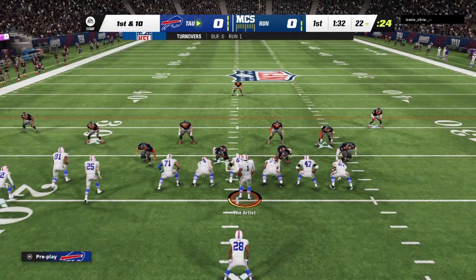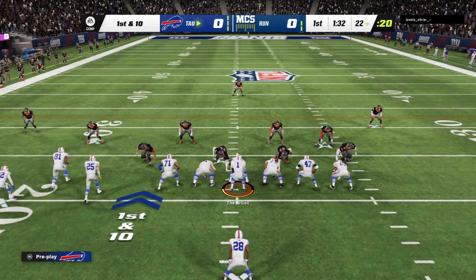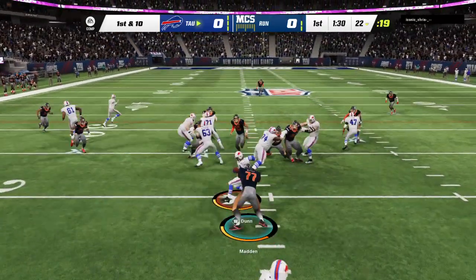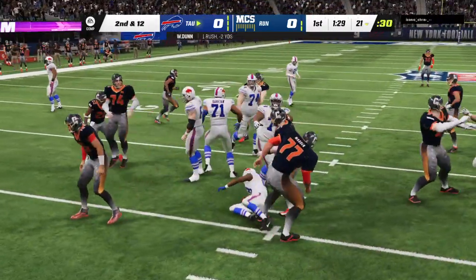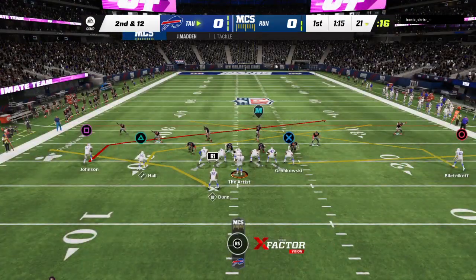No, they were making progress. They weren't exactly in high gear, but they were making a few yards along the way. And now that they've coughed it up, you've got to go back to the sidelines and regroup a little bit. And he is going to lose yardage here. 2 yards the loss, second and 12.